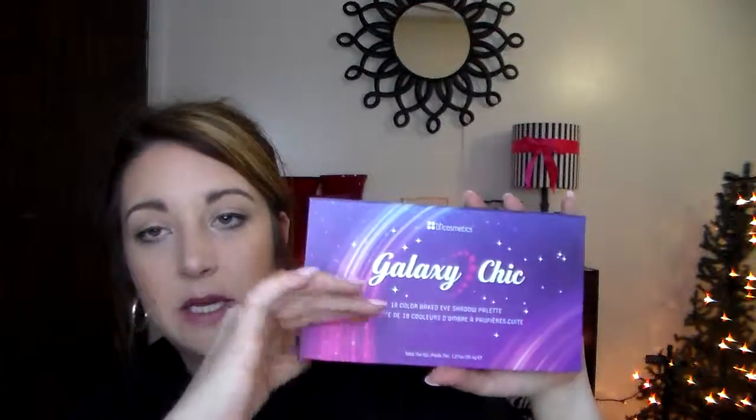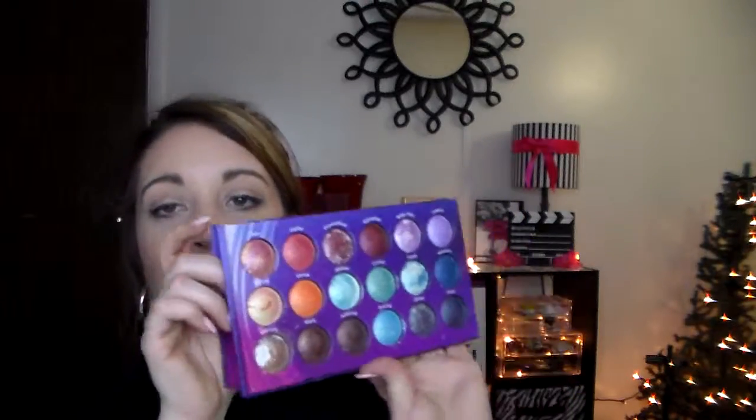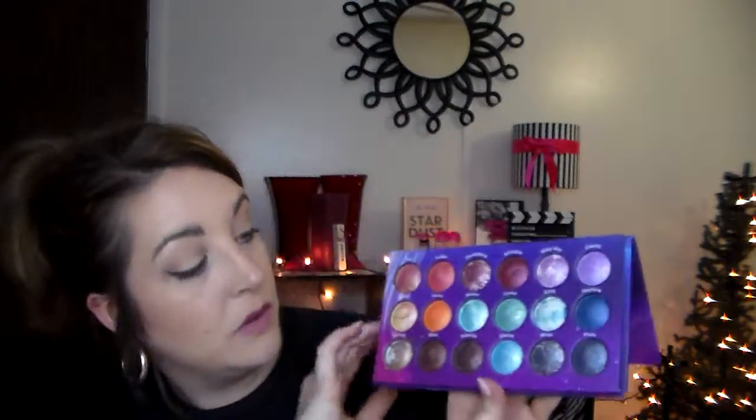And my last palette is the BH. This was the other lower end price tag. The BH Cosmetics Galaxy Chic palette. Got your mirror up here. And I mean, these couldn't be any cuter, because it looks like little planets. And they're all named after some kind of galaxy something.